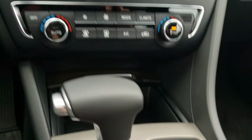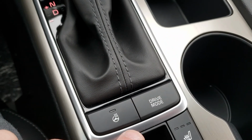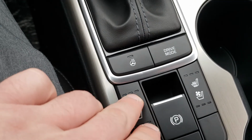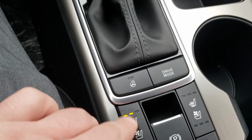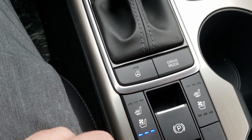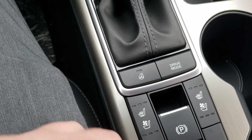We can come back down here again, down here by the shifter. Go ahead and take a look. It does have, of course, a heated steering wheel. We've got heated and cooled seats. Heated seats, hot, kind of hot, warm, off. And cooled shoots some nice cool air through the seat. So on those hot summer days, you'd be taken care of.